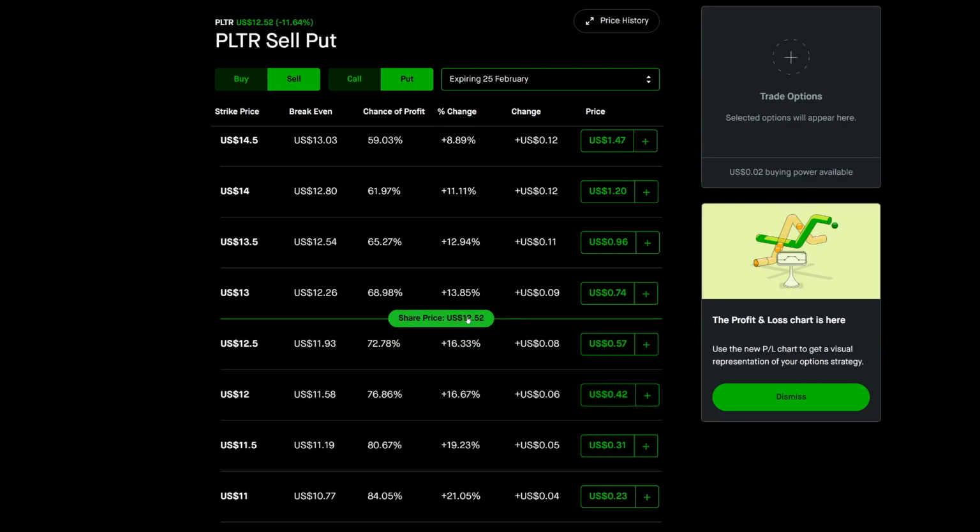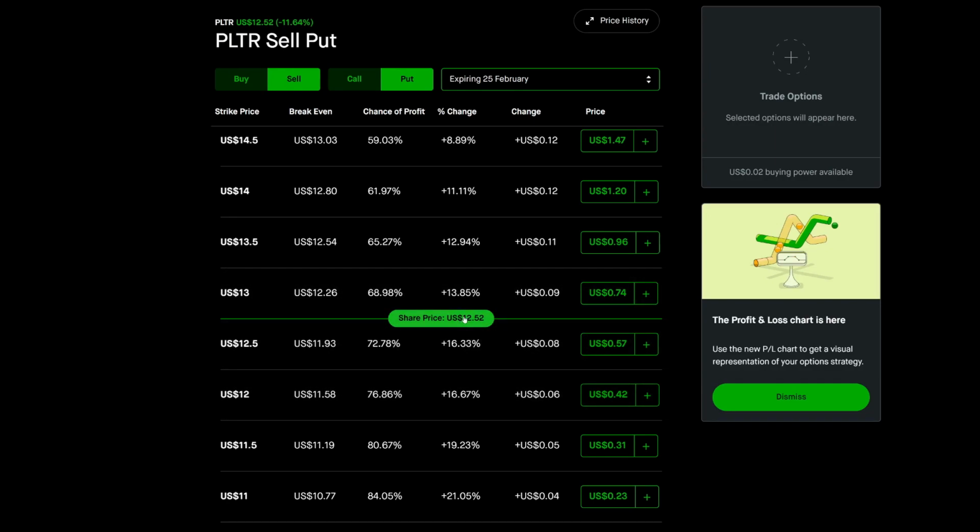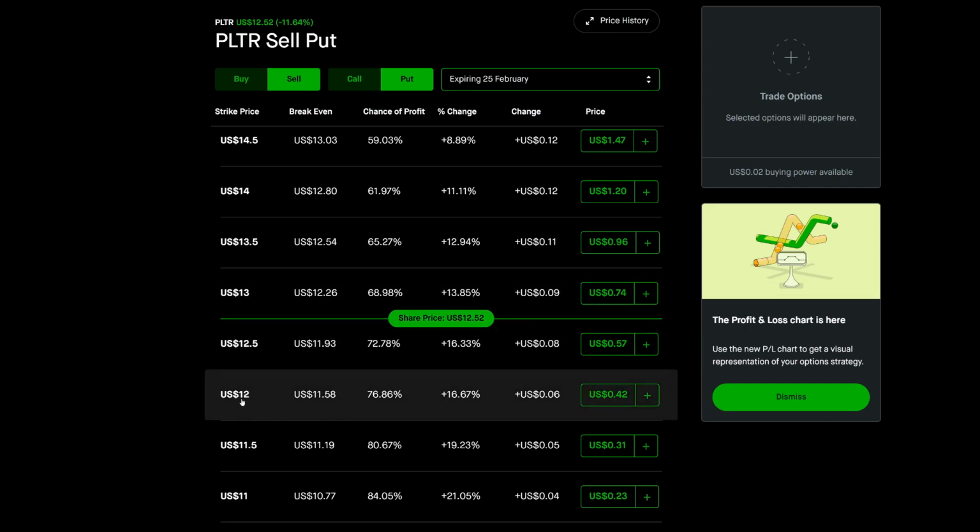You'll see Palantir is currently trading about $12.51, 52 cents. It's kind of fluctuating. I could buy them right now, but if I know Palantir might go down more, why not buy them at a specific price? And I can also get paid to purchase more shares. So the first thing is we want to pick the strike price after we pick the expiration date. What we chose is the 12 strike price.